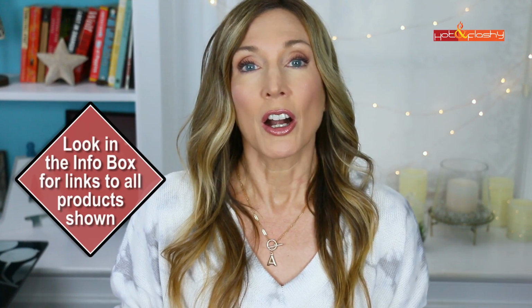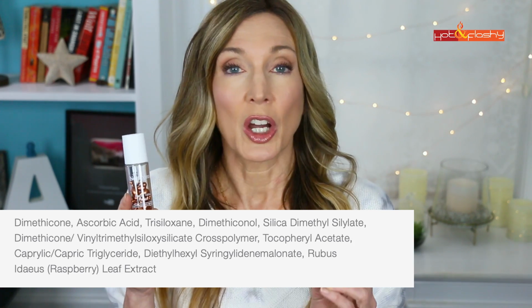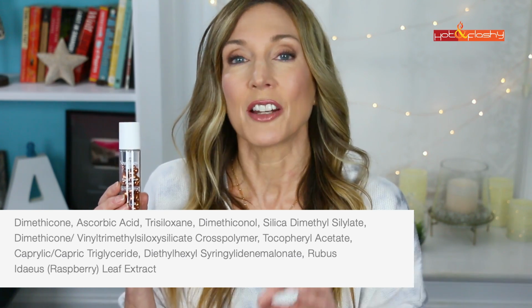All right, so I've got 5 new vitamin C products here to show you today. 2 of them are non-aqueous, so they're stable in the bottle, and 3 of them are water-based solutions. The first one is from Neutrogena. It's their Rapid Tone Repair 20% Vitamin C Serum Capsules. This retails for $35.49 for 30 capsules. The base of this one is silicone, it's dimethicone, then it has ascorbic acid, and this one also does contain vitamin E, but it doesn't contain ferulic acid.